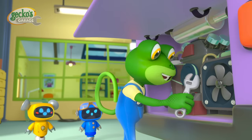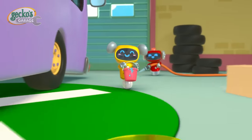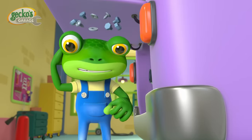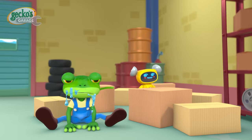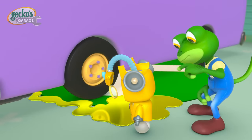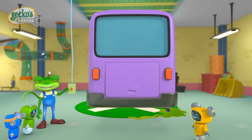Maybe your radiator needs water. Go, go, Mechanicals! That's not it. Wait a minute. Aha! Poor Bobby has an oil leak. Oil keeps the engine running smoothly. We can fix that.